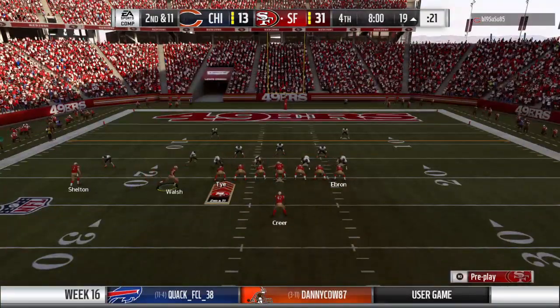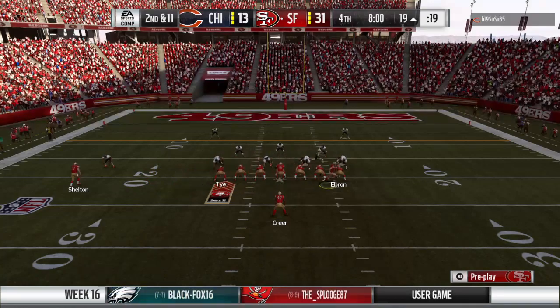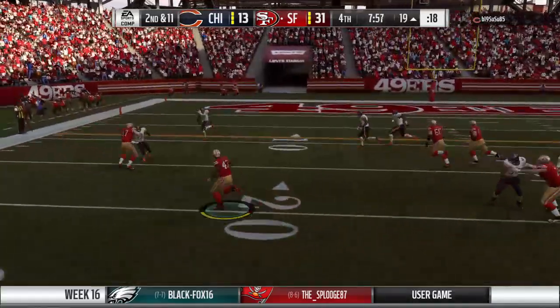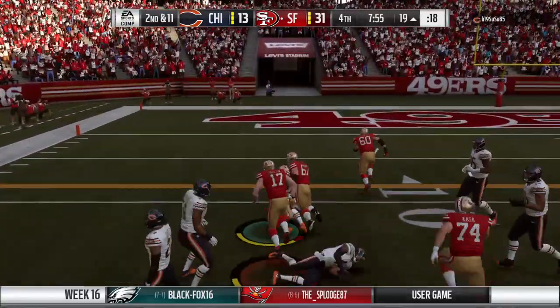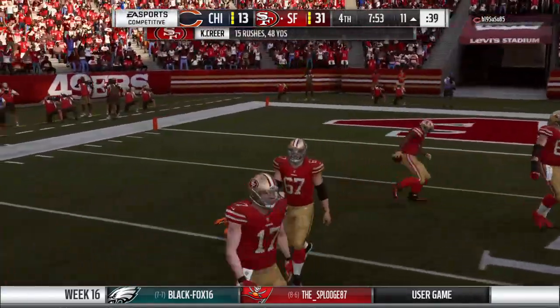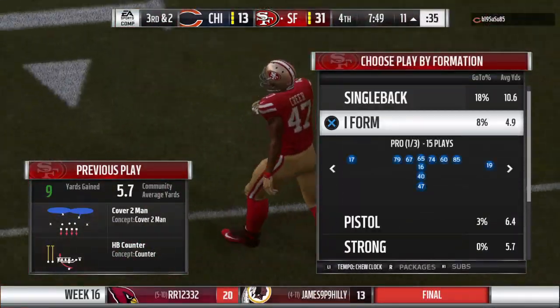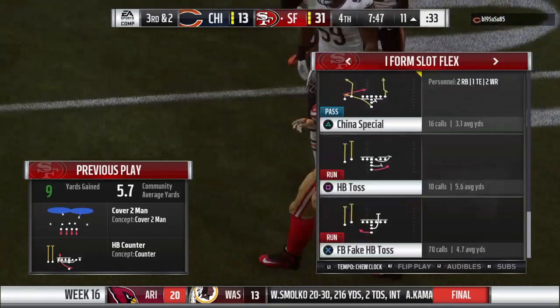All right, here we go. Blue 90. And they'll try the ground game here with the running back. And he gets it down close to the 10-yard line. They get 9 yards back on the run there, and they're left with a much more makeable 3rd and 2.